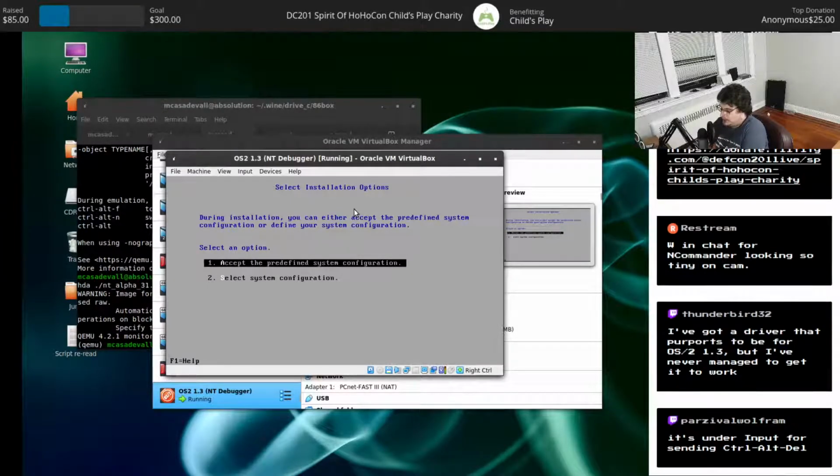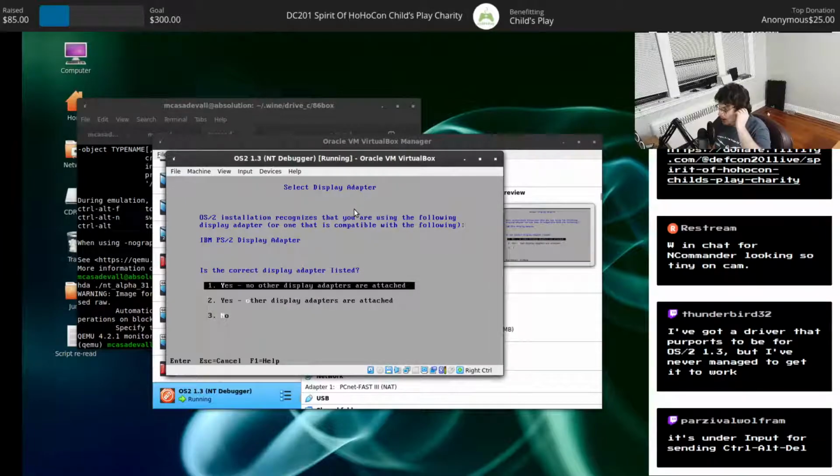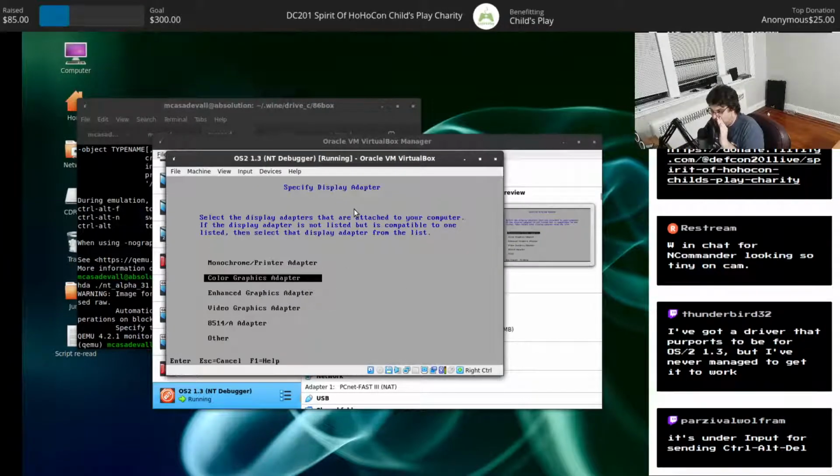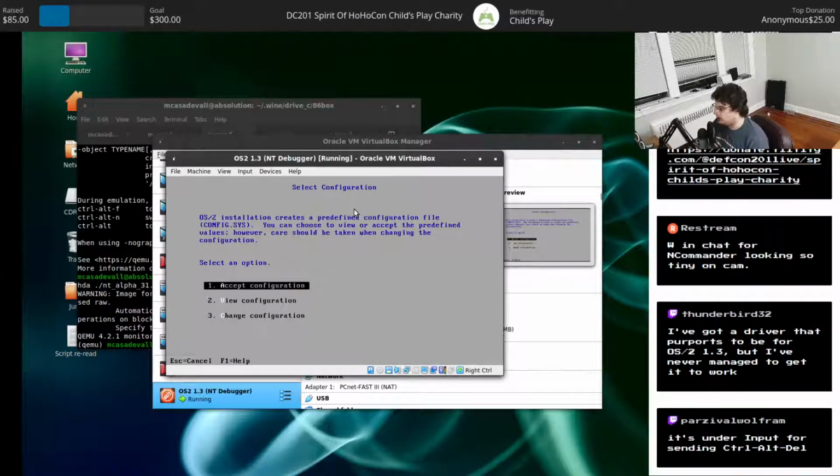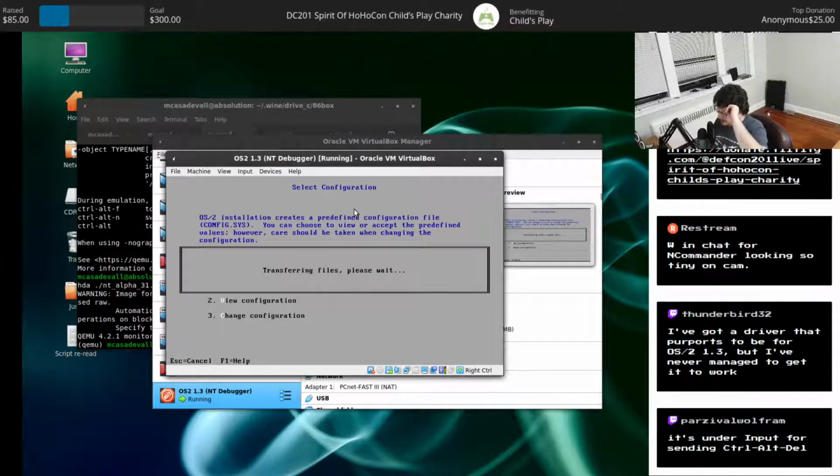Holy crap, brain, please work. OS2 recognizes that you have the following display adapter: IBM PS2 display adapter. I don't think that VirtualBox emulates a PS2 display adapter. I really don't think it does. I think it's a VGA card. We do have a PS2 mouse. We're just going to accept the configuration as is.